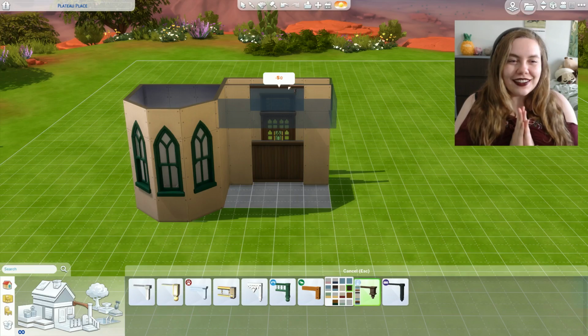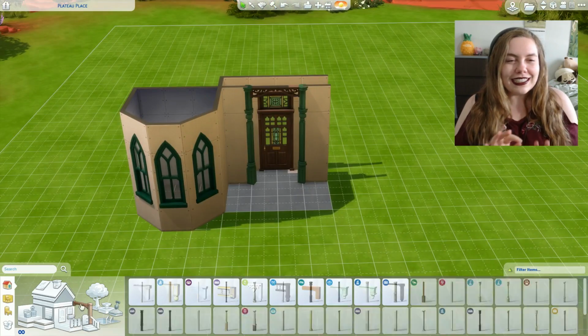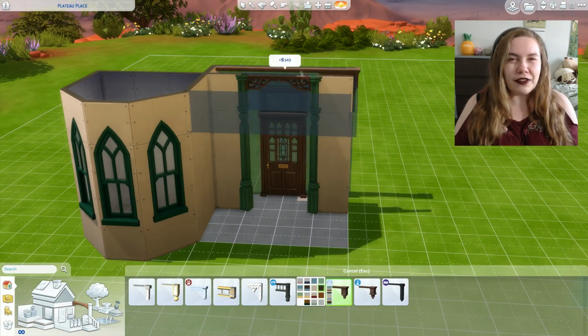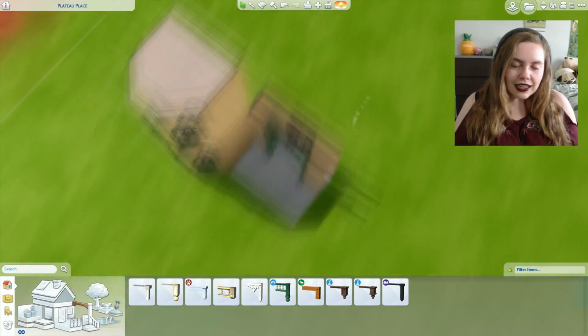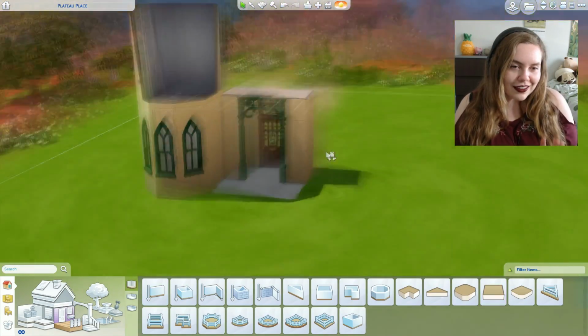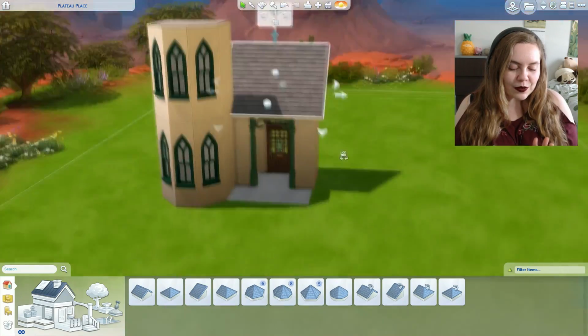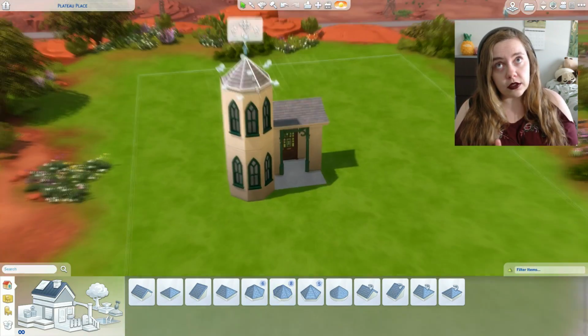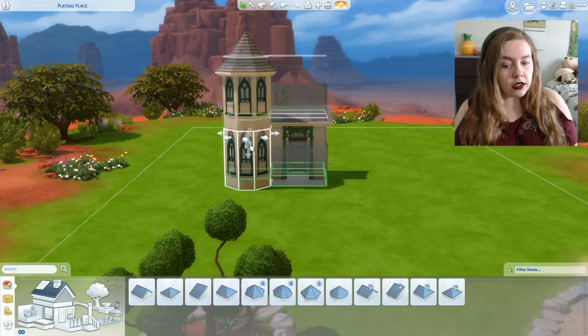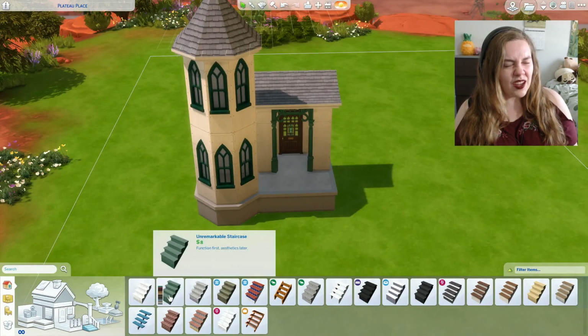But yeah, so lots of green elements. I had a lot of fun with this build. Yes, and I used a little bit of terrain tools. Nothing too exciting, but just a little bit. It's a very fantastical build. It ended up being a 2-bedroom, 2-bathroom. I think it's 2-bathroom. Yeah.